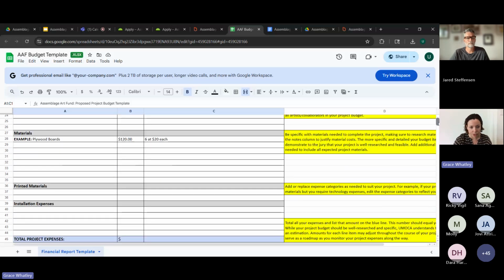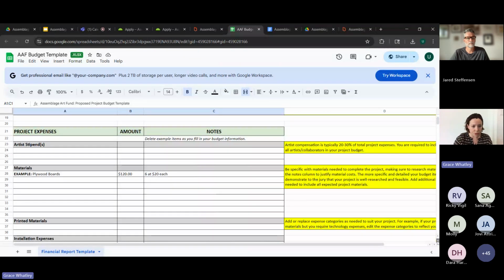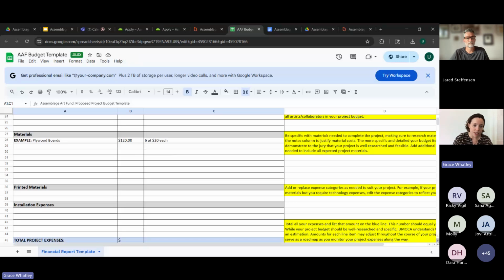So if you have a $5,000 grant, we're asking you to break up your project expenses into $5,000 in total. So you have an example here of like your plywood boards are going to cost $120 because they're 6 at $20 each. So be as specific as you can.